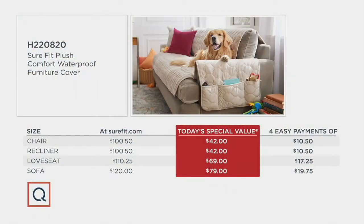If you go to the retail stores that offer SureFit furniture covers, you're going to pay somewhere between $100 and $120 per item that you select. So this is an awesome opportunity for you to outfit not just one, but all of the seating units in your home, the recliners, the chairs, and the sofas. $42 for your chair or recliner choice, $69 for the love seat. And to protect that furniture, that sofa that you've invested hundreds of dollars in, only $79. The other great thing about these, they're machine wash and easy to care for.